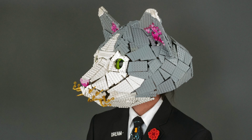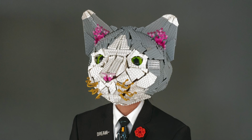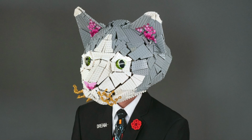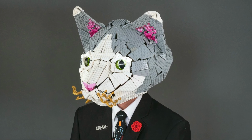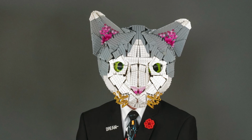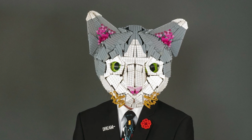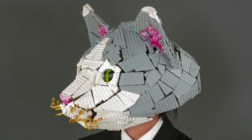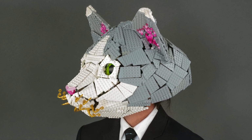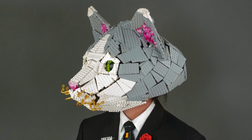LEGO masks and helmets often have a way of looking a little bit funny or disproportionate in order for the thing to actually fit around a person's head. That is not the case for this model at all, and I can only hope that this was Michael Kanemoto's Halloween costume because it is just so amazing. I love the details and the shapes. I only regret that he doesn't have a picture of him freaking out somebody's cat while he's wearing it.